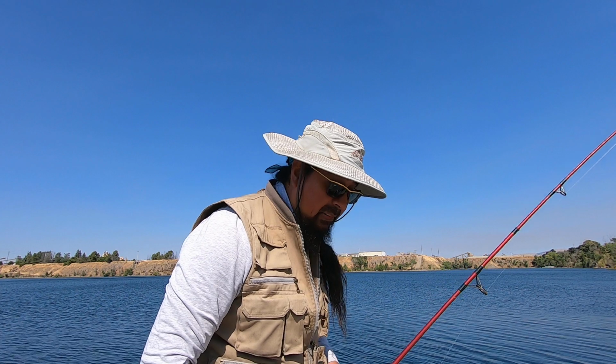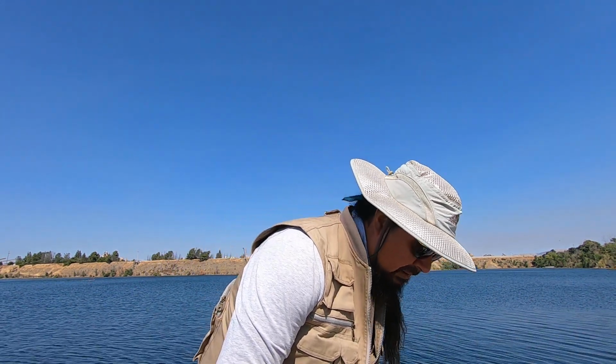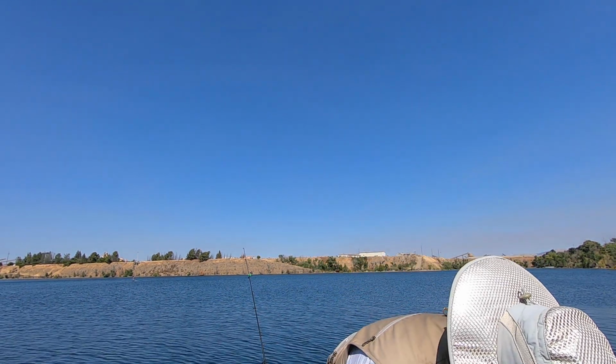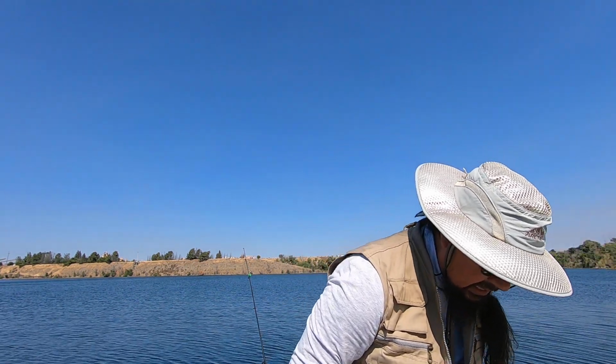Man, that's a nice fish and it's barely hooked. This is a beautiful fish. Oh, wait till we get him on film here. Man, that's a beautiful fish. He's barely hooked too. Barely hooked on the lip here. Barely hooked. Hook's already off. Man, oh my God, this is a beautiful fish.